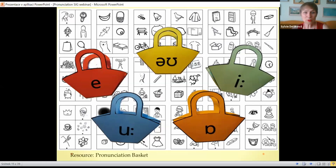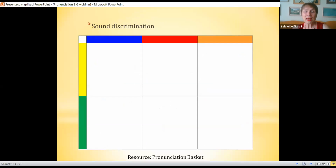So this is about shopping baskets. And with the little cards in black and white, we can do a lot of pair work. For example, imagine two students sitting facing each other. Each of them has this board with color coordinators and the same set of, let's say, 10 words. In between them, there is a box or some obstacle, so that they can't see each other's board.